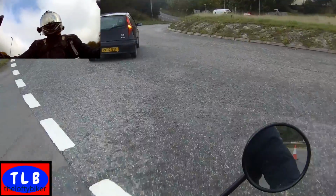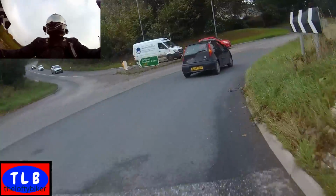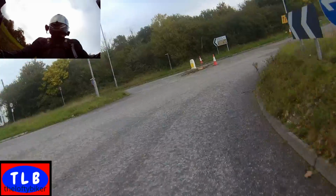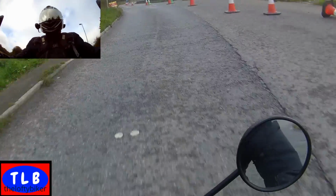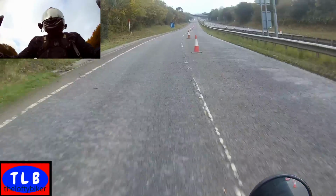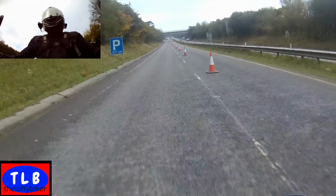Okay, the island's empty. We'll whiz it round, I'll keep it in second. Here we go, move across the lane. We're all clear from the left. Right up the hill, that's second, 8,000 revs. Third, 8,000 revs.